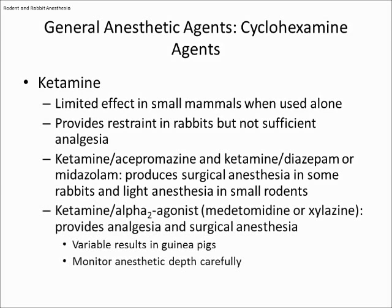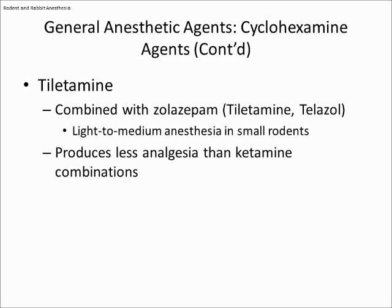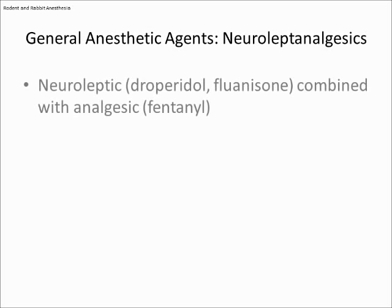And we talked about this too. So, and then your favorite. We do use Telazol in our little guys. Telazol is wildly expensive, but in the volume per dose, we use a lot less. So we like to use Telazol. It's fun. And once again, Telazol is going to be zolazepam and tiletamine. And then we talked about neuroleptanalgesics before. Danny, what's one type of neuroleptanalgesic?